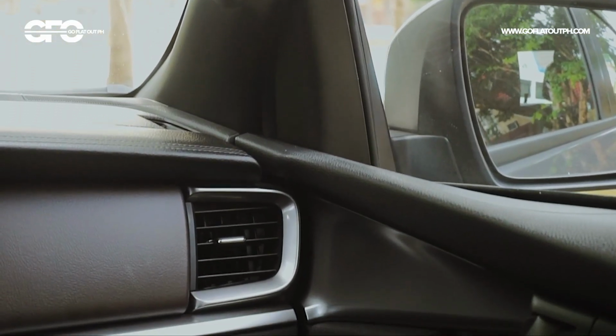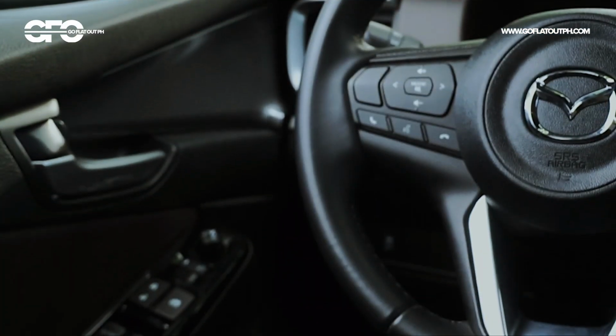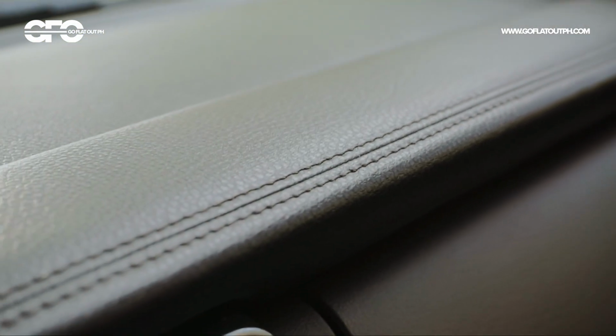So in this case, you have this silver trim piece that's connected by the doors, and then dito sa dashboard, you have this longer strip of satin silver basically, no? It's complemented by brown panels dito sa kanang dashboard, no? And then you also have soft leatherette dito sa ibabaw ng dash.